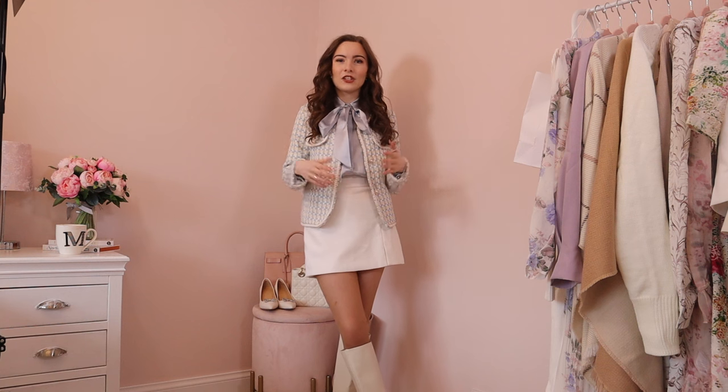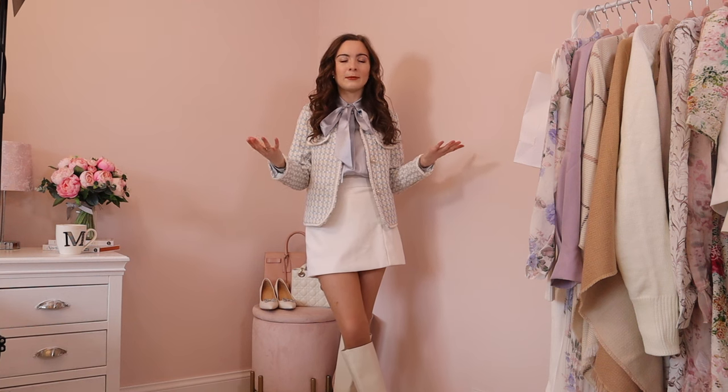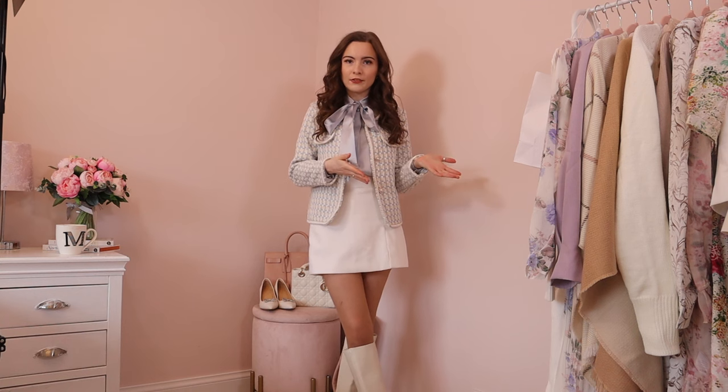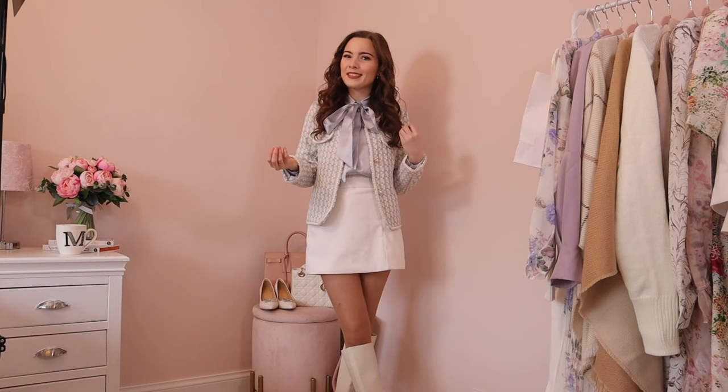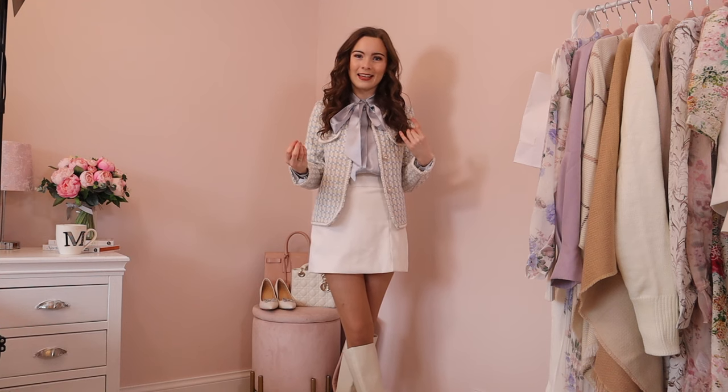But I'm just going to share my honest opinion about some of the items that I've picked up. One thing to know is that some of these pieces were gifted to me. However, I will share my honest opinion on them. I've shopped on Chicwish myself a few times, and so I kind of know the process and the quality of the items and things like that.